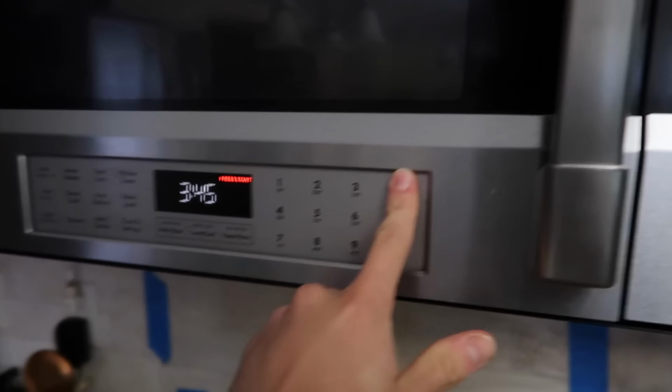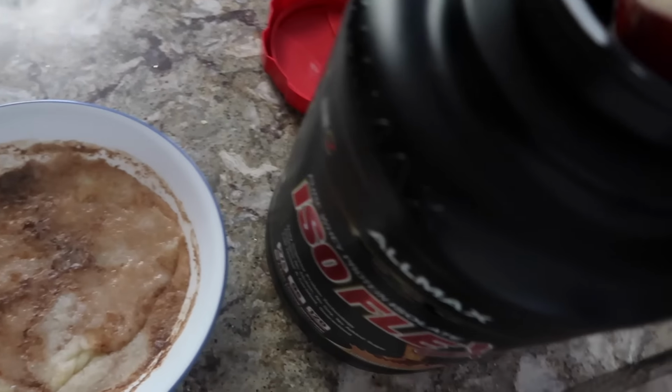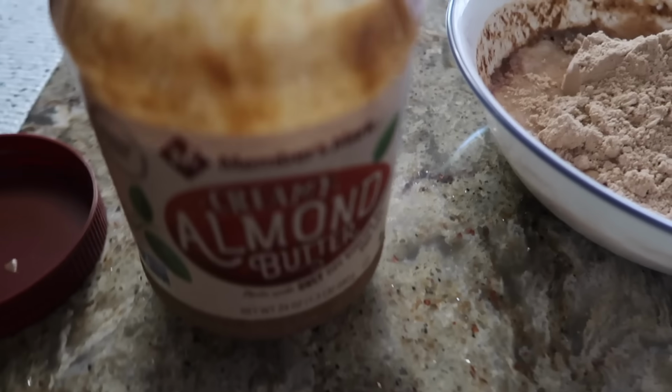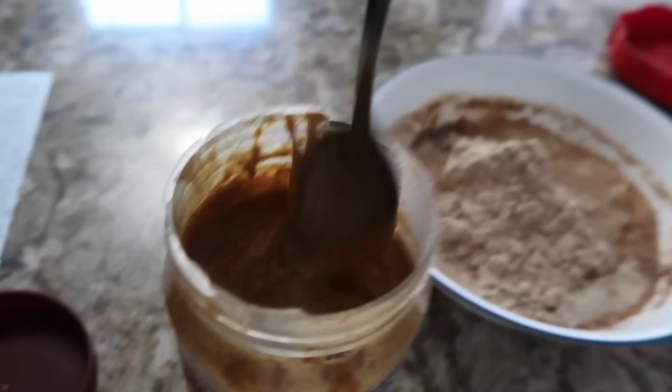For 3:45. Now we'll be adding one scoop protein, also with one tablespoon of almond butter.